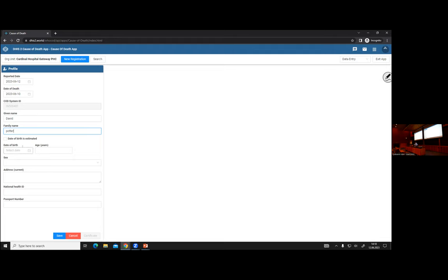And here you can actually just select the age or the things. Let me just select, yep, 26 years of age, male, address. You can just leave these things blank. None of these things are mandatory, it's okay.